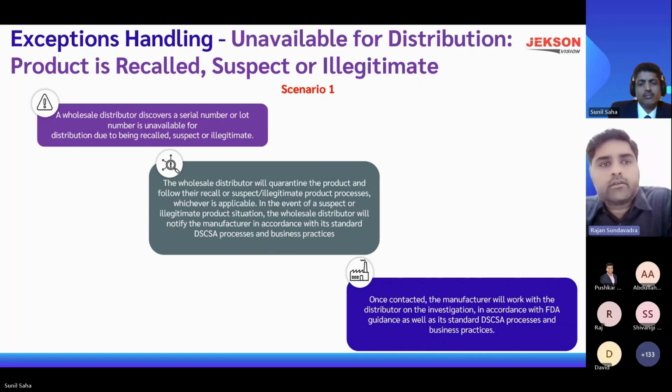If a wholesaler discovers that a serial number or lot is unavailable for distribution for any reason, such as suspect, illegitimate, or recalled, they can quarantine the product and follow the respective process. In the event of a suspect or illegitimate product, the distributor can notify the manufacturers with the standard DSCSA processes and business practice, and accordingly the manufacturer can take corrective actions with the FDA guidance. These guidance documents are available on the HDA website, but we'll also send them across to all our participants so they can go through all those exception handling details thereafter.